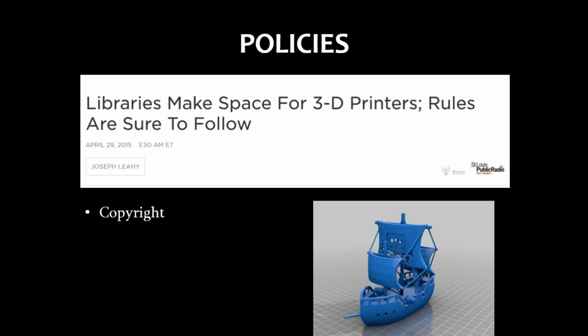We already provide tools that could be abused in the field of copyright, like copy machines and various other things. So you guys probably have existing policies in place. In many cases, those would cover your 3D printing and your various other makerspace activities as well. We'll talk a bit more about that in a second.